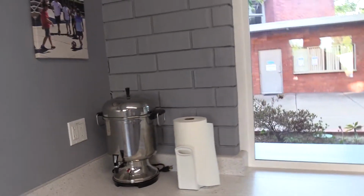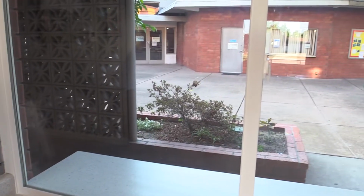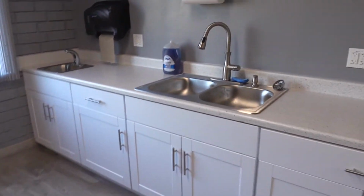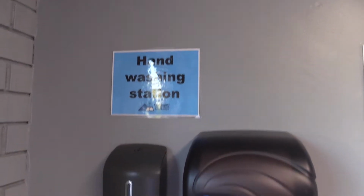Of course, this is the coffee bar where we can set up our coffee makers. We've got plenty of outlets and plug-ins now so we can plug in our coffee makers. And the other cool thing that we have is this little serving ledge right here that we can open up this window and we can serve coffee out on the patio. So we've got more counter space and cabinets here, complete with a prep sink and a wash sink, and, of course, a hand washing station.